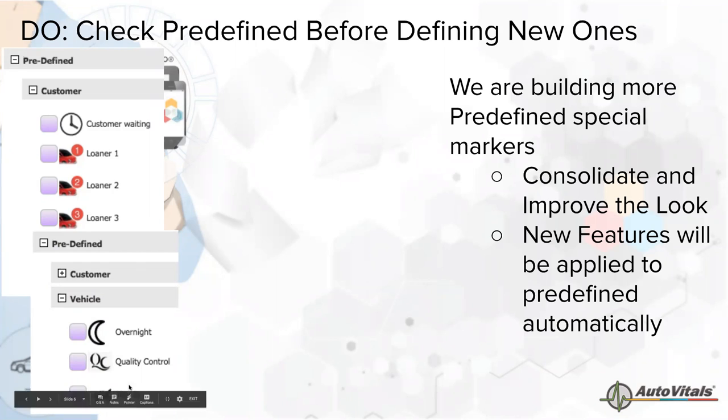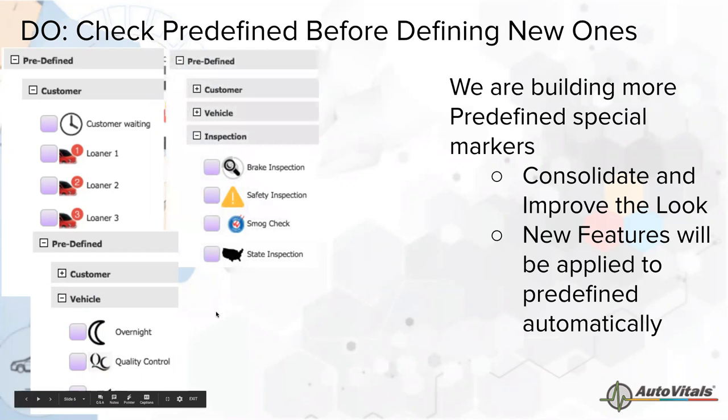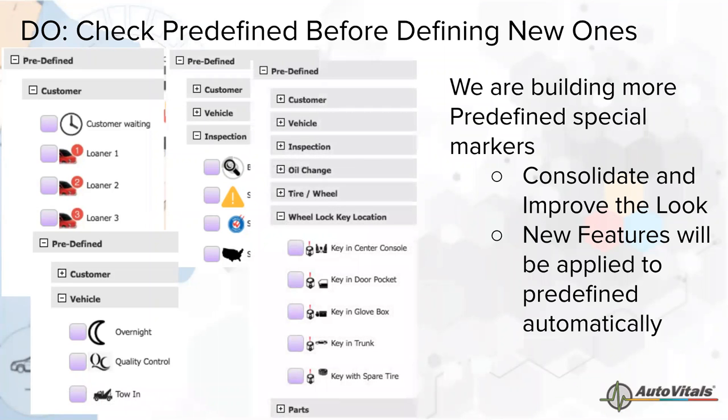Some of the great ones that we're used to are overnight or walk-in, tow-in. We've got quality control, of course. We've got job-specific ones like brakes or oil change or state inspection. We've got some great wheel lock key location ones, right? So, center console, door pocket. And the great thing about that too, Marty, you'll probably agree, is that's one of those special markers that you'd want to tag into the vehicle so that it's there every time it comes in. Not only do you know where to find the wheel lock key, but you know where to put it back. Absolutely. And that's always important, right?